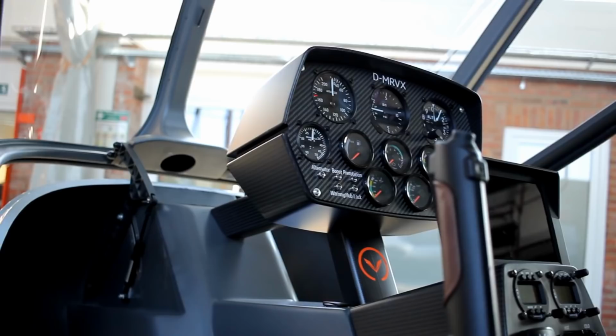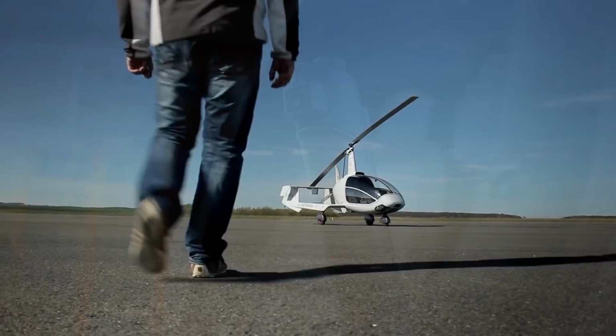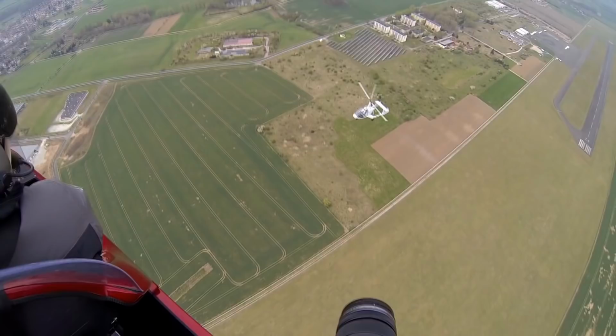All right, sounds great. Corbis, have you got a website that we can send people where they can contact you and find out more information? Yes, Dan. We have a Facebook page, Rotorvox Aero. Okay. And then the manufacturer's website is rotorvox.com. Okay, so Rotorvox is the company in Germany, and rotorvox.com. Yes, sir. Your company is Rotorvox Aero.